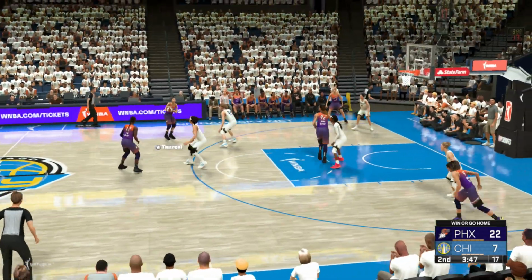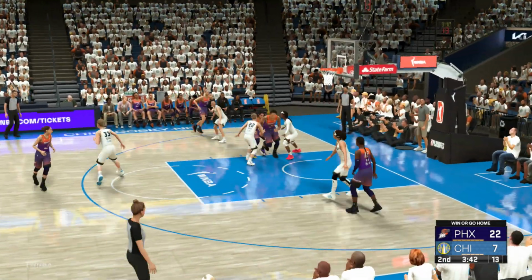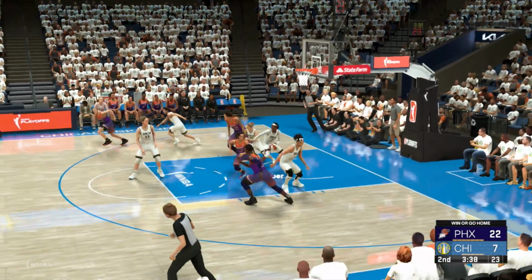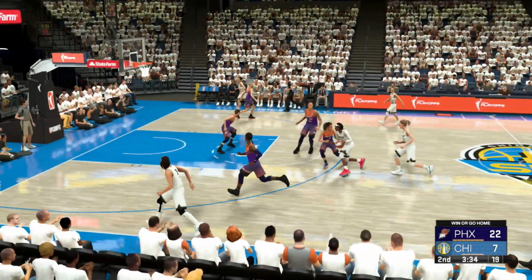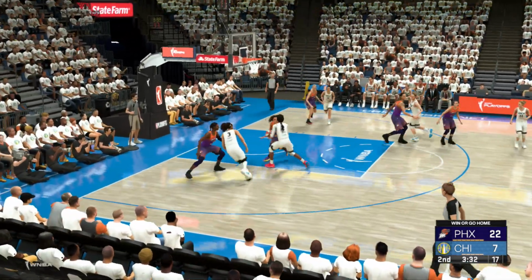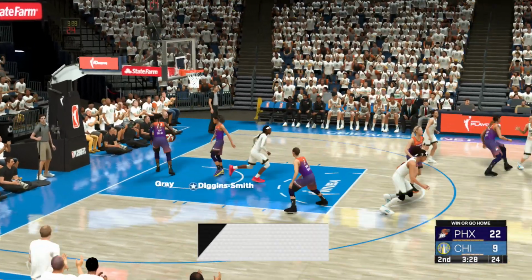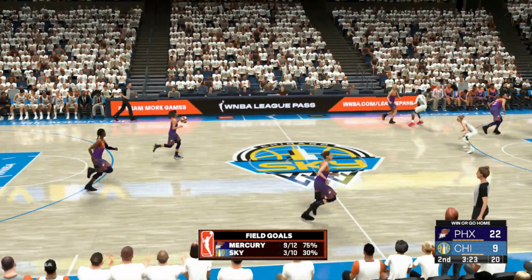Now Gray. Rossi outside. Pass to Diggins Smith. Bader on the way. Rebound Chicago. Copper outside. The shot from the low post is good. Fantastic touch from Copper there. You can see how locked in she is scoring inside.